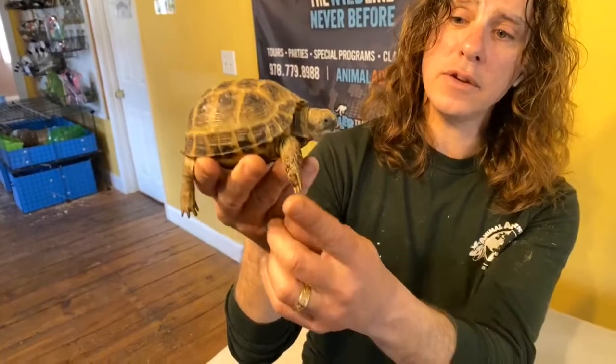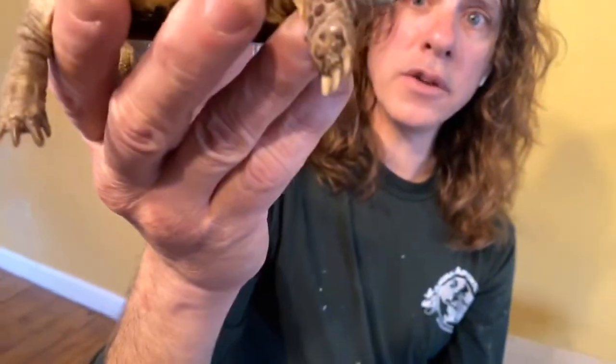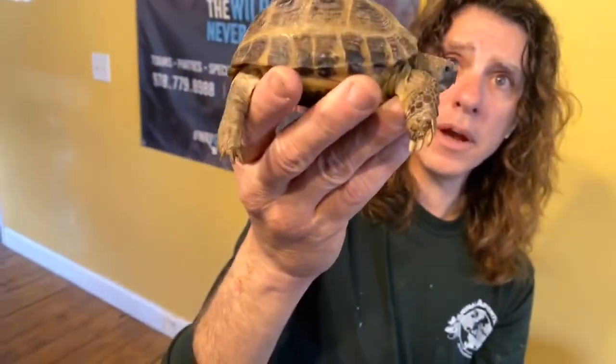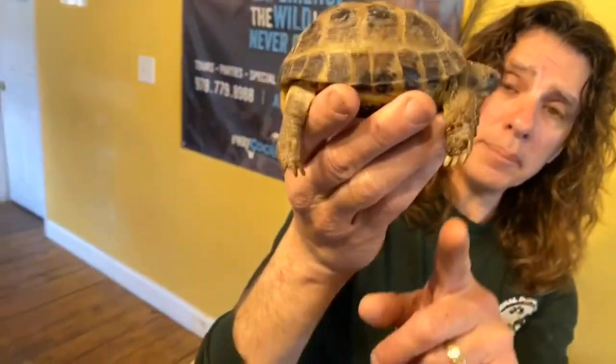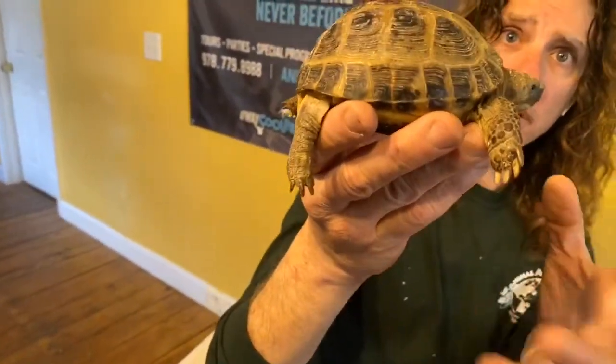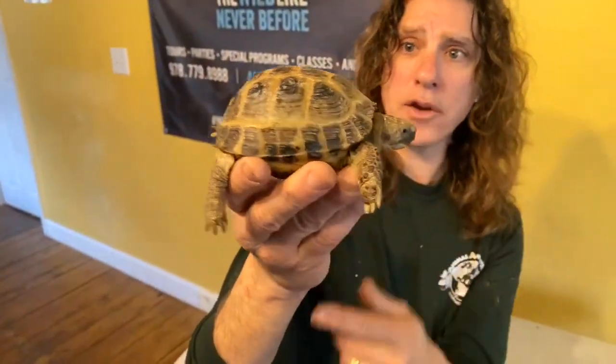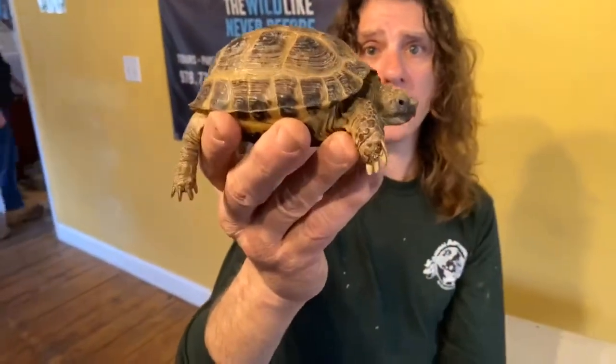You can see his nails. We don't trim the nails, we just give them enough things to dig in and everything. In the nice weather they'll be outside, and Russian tortoises love to dig, so they'll be digging in the ground and filing their own nails naturally, because they will make little tunnels and things like that.